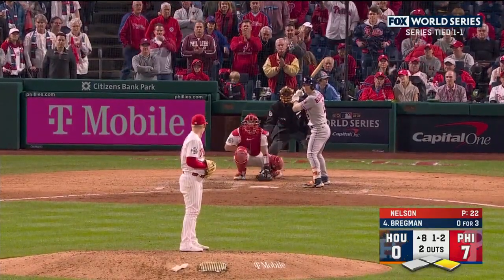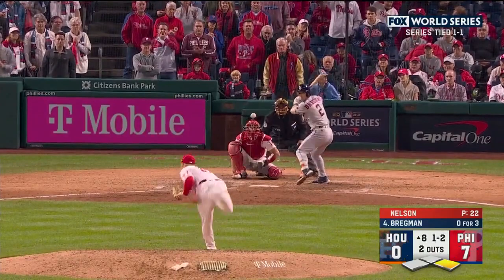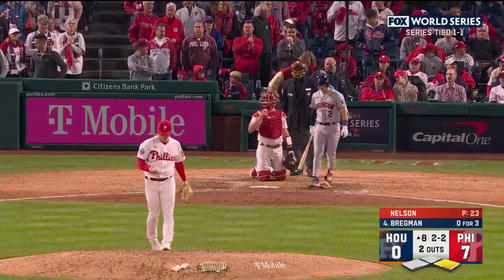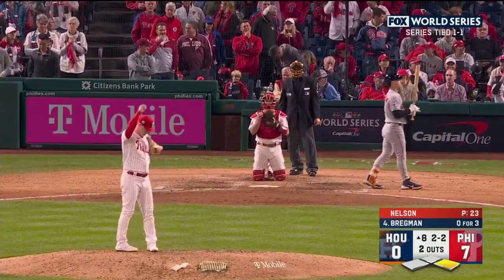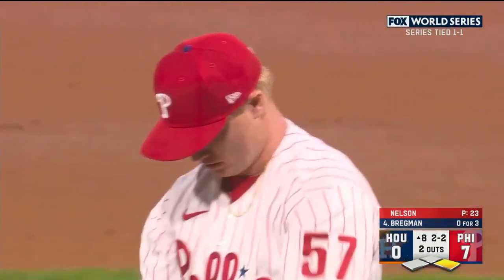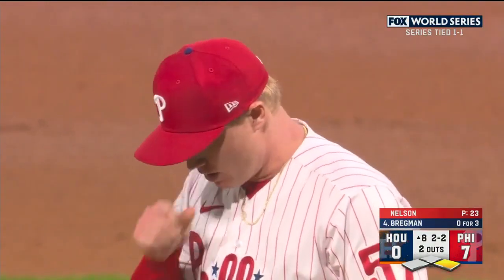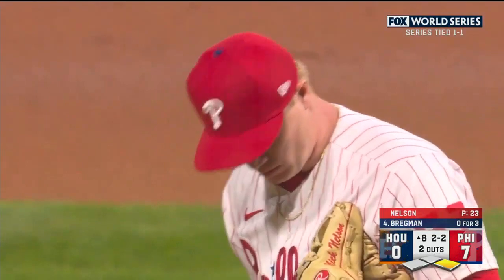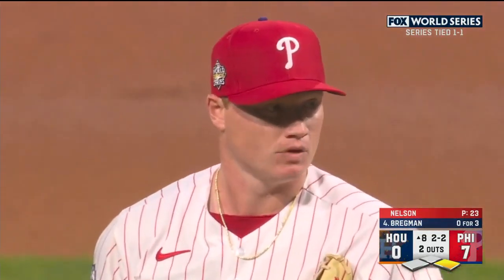Another 1-2 pitch. Bregman takes it high. The Phillies tonight, 5 scoreless innings from Ranger Suarez, and then able to stay away from their top relief arms. So they pieced together the last 4. And you think about it, they're a batter or 2 away from going right to that pen. 2 outs. Was it first and third?